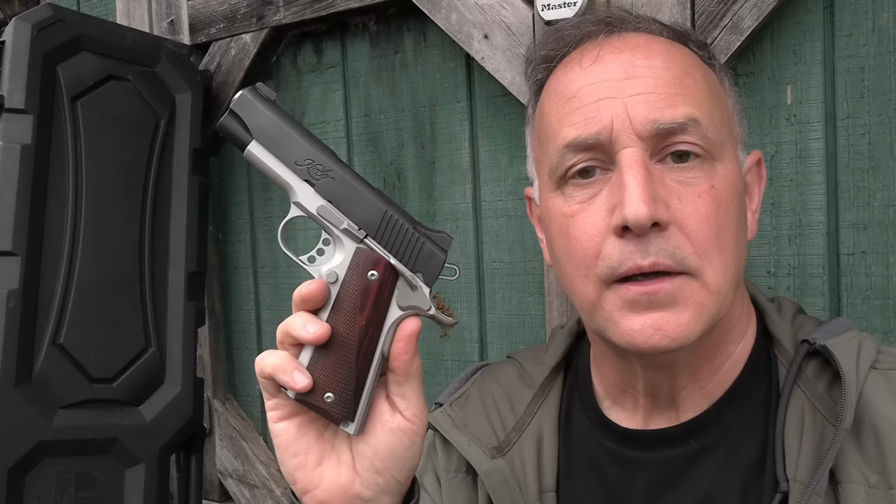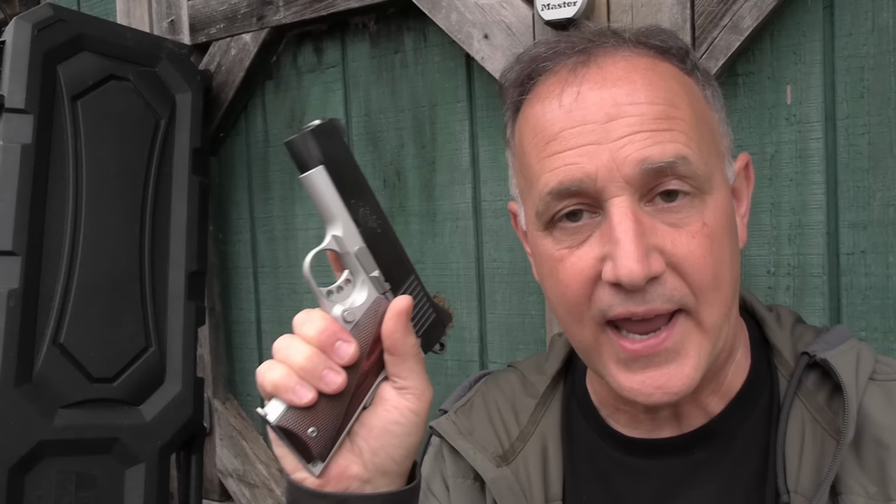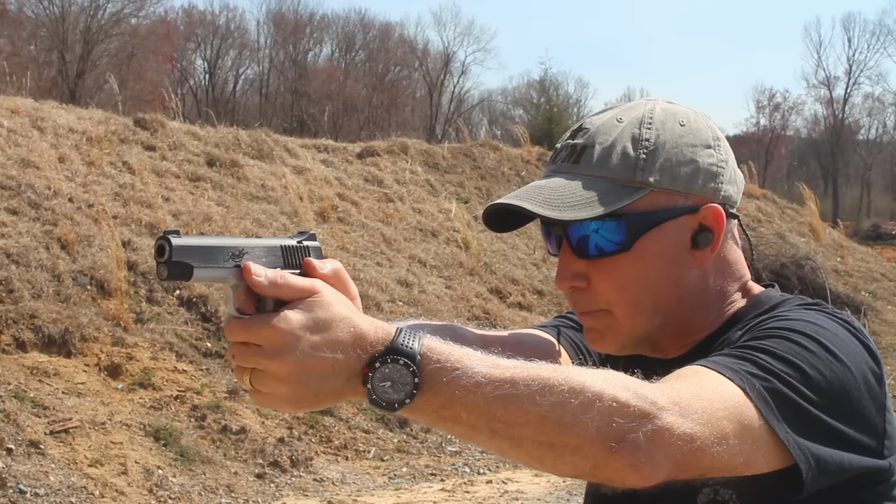Now, taking the Pro Carry 2 down to the range, it's definitely lighter. With that aluminum frame, it doesn't quite have that heavy feel that your standard all-steel-frame 1911 has. With that, you're going to have just a little more recoil. You have a little shorter barrel, but it's very manageable to shoot.